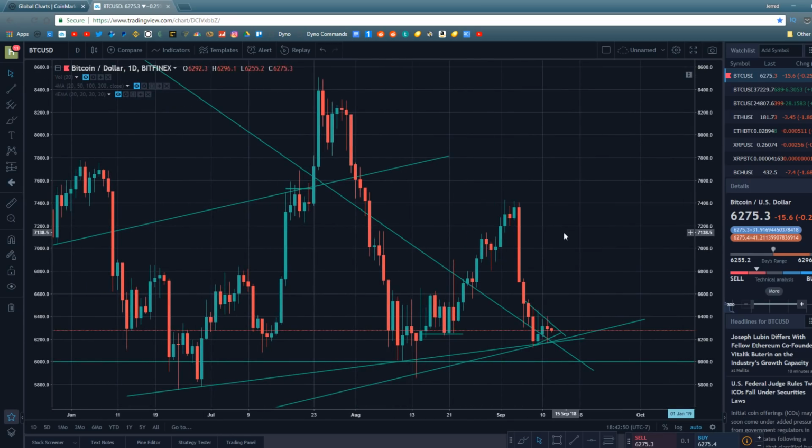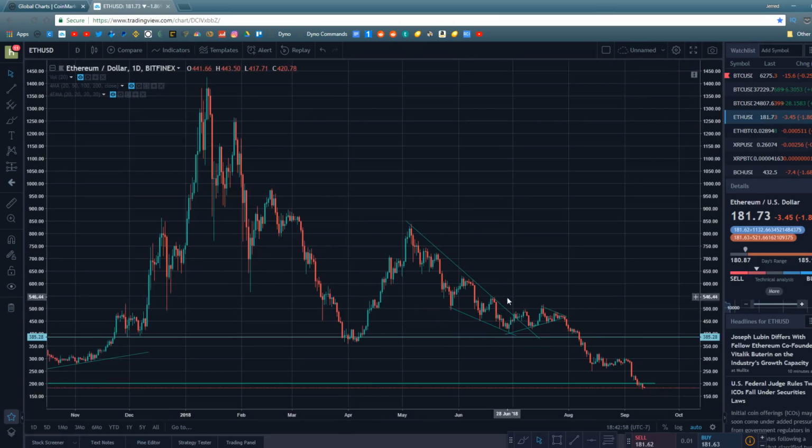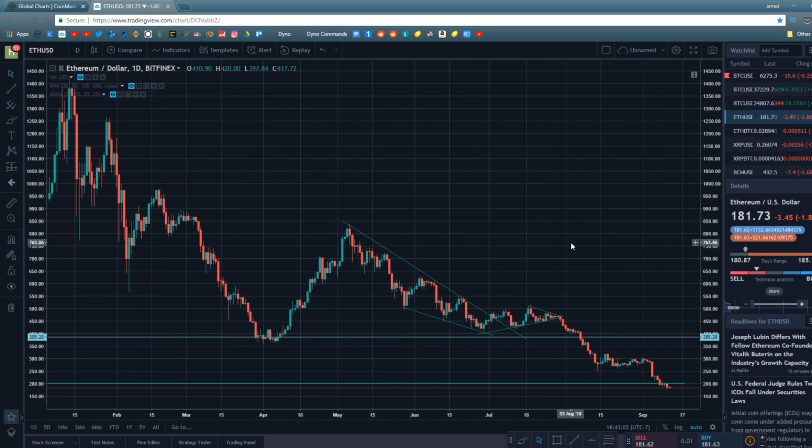What if the same scenario plays out for Bitcoin? What if Bitcoin has this pennant pattern and it breaks bearish out of it, and it comes down and it breaks established levels of support like $6,000, which in my opinion would be somewhat analogous anyway to $380 on the Bitcoin chart, or excuse me, on the Ethereum chart.